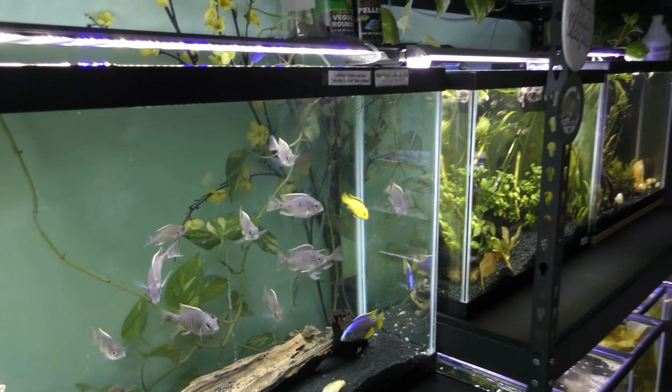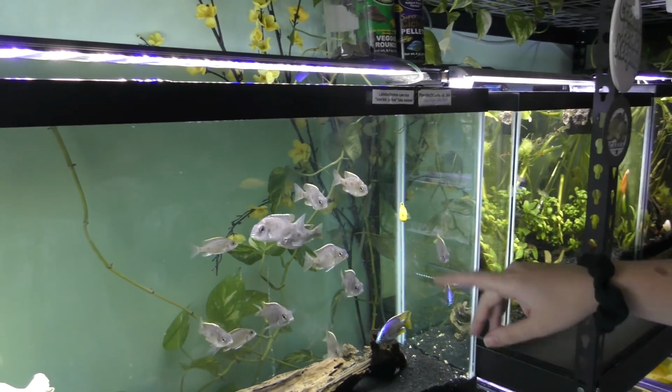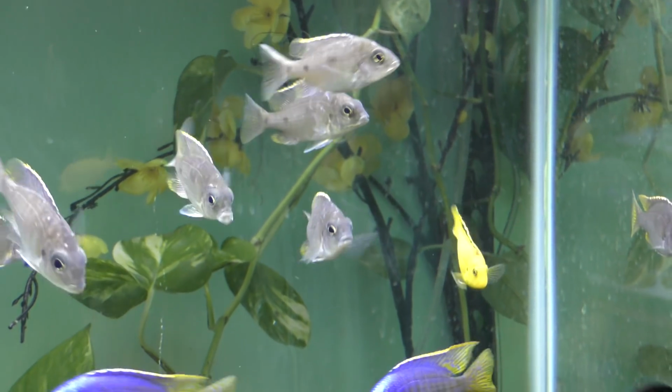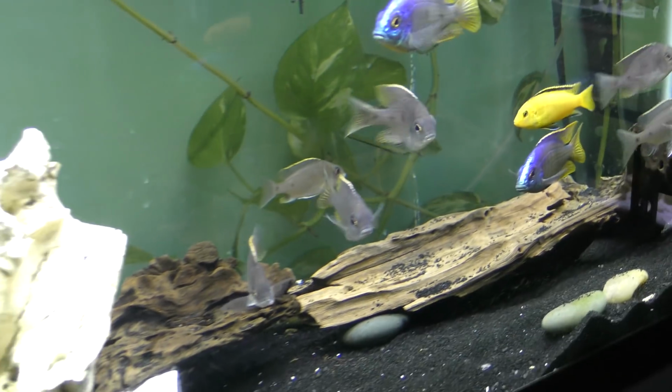So, what kind of cichlids are these? So these guys are Chromis from a very specific location in Lake Malawi called the Jalo Reef. So that's why they're referred to as Chromis Jalo. These are the 2 dominant males, but we actually have 2 more males that are kind of like sneaker males.